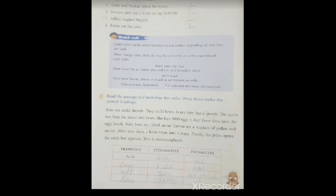Finally, the pupa opens. You will underline opens and write it in intransitive. Then you will underline appears in the sentence and write it in intransitive. And the last one, you will underline is and write it in incomplete.